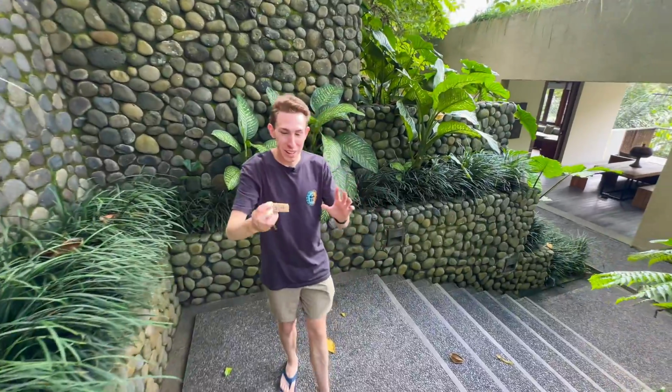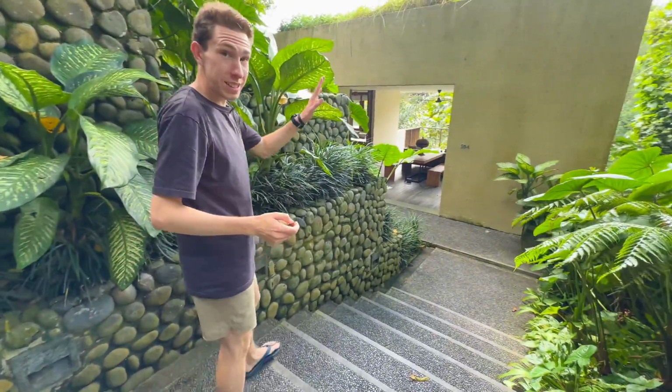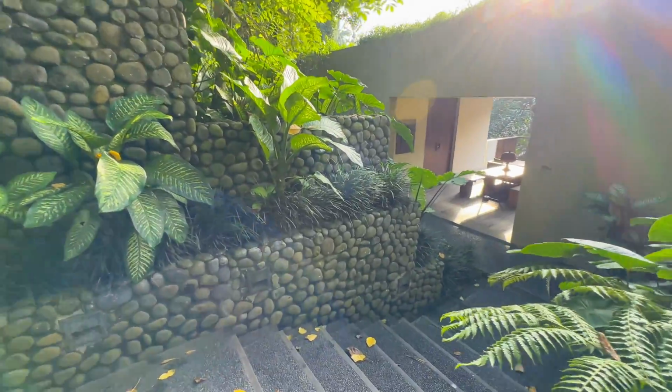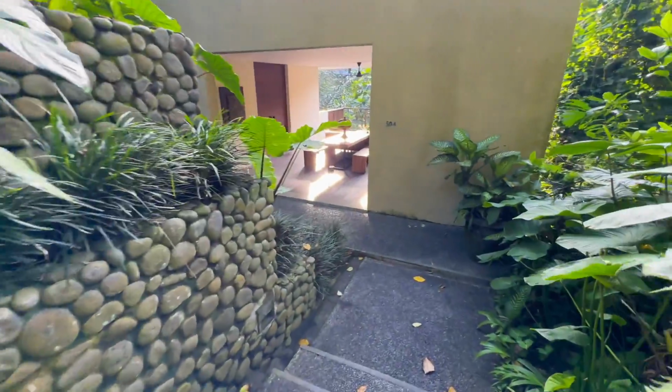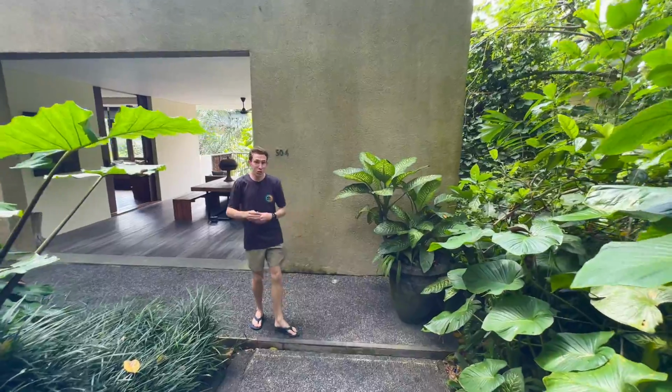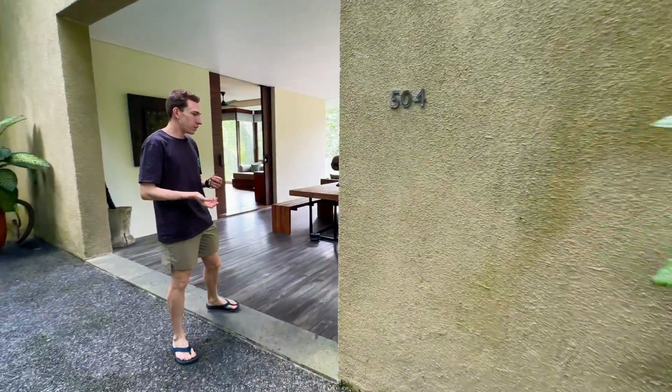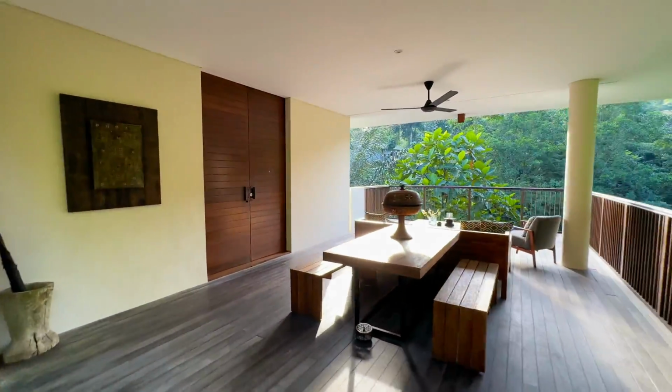And welcome to our villa number 504. This is one of the coolest rooms I've ever had. This is actually called like a treehouse villa. Here we are heading in. We're in the jungle, one of the coolest resorts I've ever been to. It almost feels like I'm in a jungle park, jungle forest.